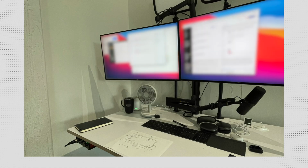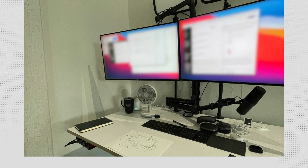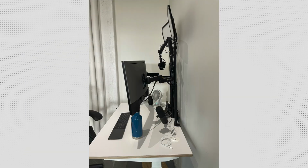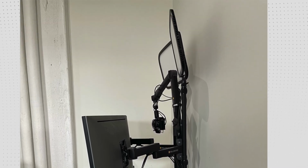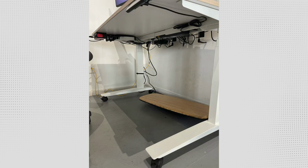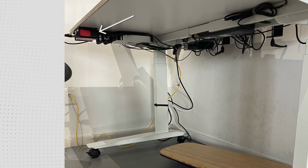Jake already had quality gear in his setup. He had two 27-inch monitors set on a monitor arm with an integrated arm for his Shure microphone. On top of that, he also had a light for his videos and meetings, and under the desk he has a Mac Mini mounted, along with his audio interface and Cloudlifter. It was set up pretty well and it works for him, so there's not much I felt like I had to do with the desk setup other than to help clean it up a little bit.